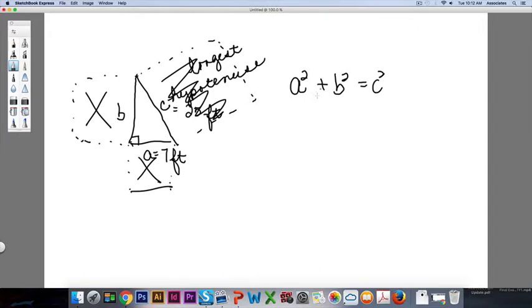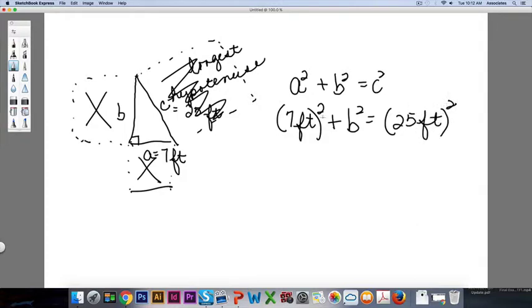So now let's fill in what we know. We know A squared, A is 7 feet squared. I don't know B, but C is 25 feet, and we square it. 7 squared is 49. When I square feet, it means feet times feet, which I get is feet squared. 25 squared is 625, and again, feet times feet is feet squared.